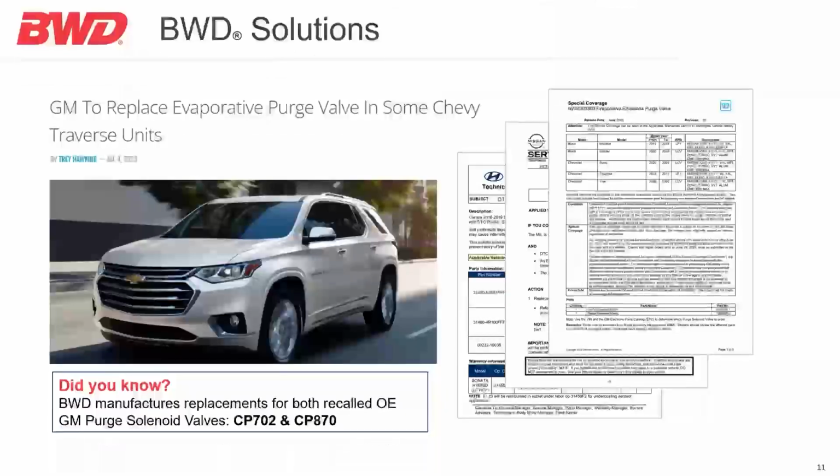The product management team's always on the lookout for emission-related recalls and TSBs to suss out opportunities where BWD might offer a solution. A great example of this involves failing purge valves on a number of late-model GM vehicles, including the Enclave, Encore, and Traverse, just to name a few. BWD manufactures valves designed for improved durability to replace these failing OE units. So let's take a deeper dive into a couple of those.